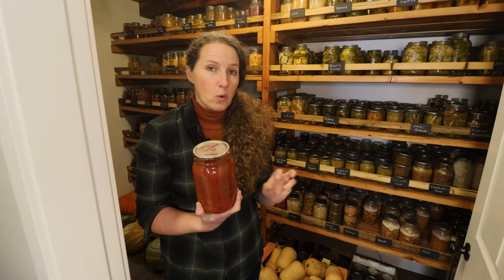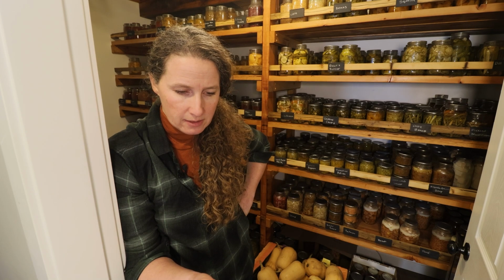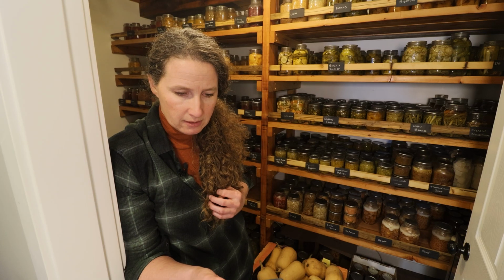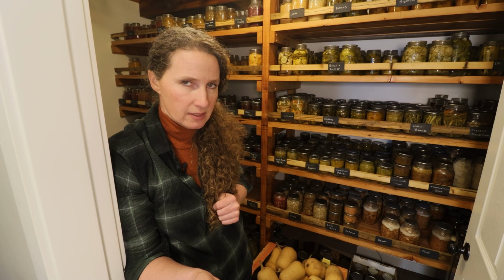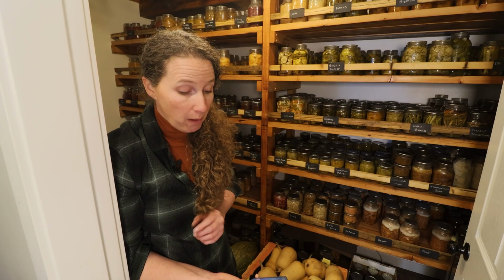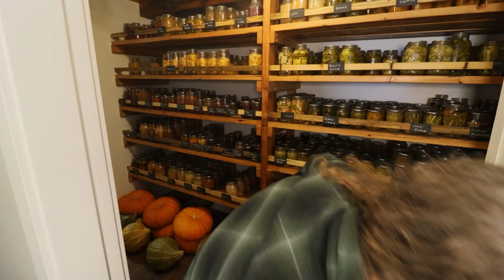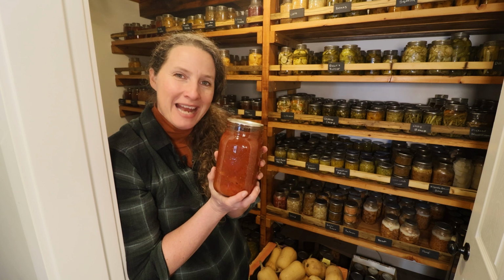So if I were to buy organic tomato sauce from the grocery store, for a 16-ounce jar of basic organic tomato sauce without anything in it, it is somewhere around $10 for 16 ounces. Is that right, friends? You guys are going to have to tell me. I have not purchased store-bought tomato sauce in probably 20 years. Is that true? That is so expensive. Oh my gosh. So this is twice that much. So this feels like gold to me now all of a sudden.